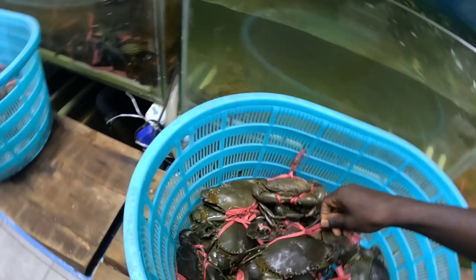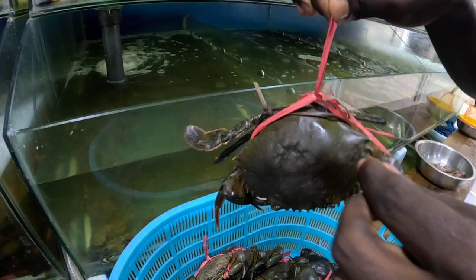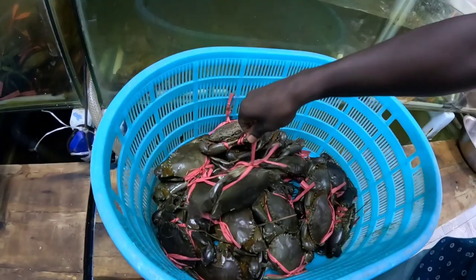Yeah. This is a China city for you guys. But the way they've tied it, they are not dangerous. It can't hurt you. But you can see they are alive, they are moving. In different sizes, this is a female. This is a female? How do you know that it's a female?